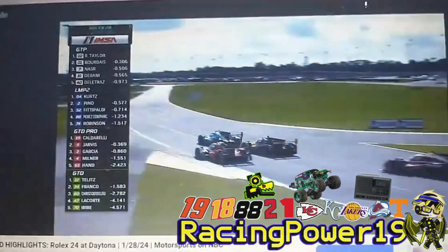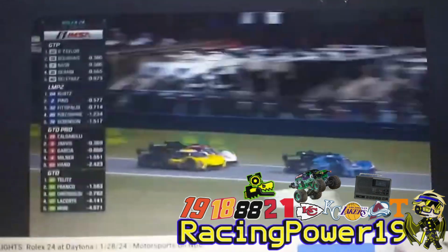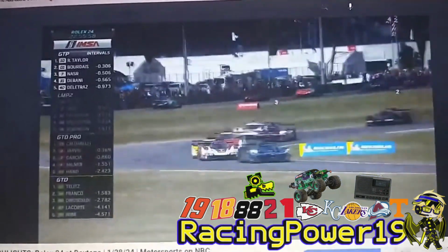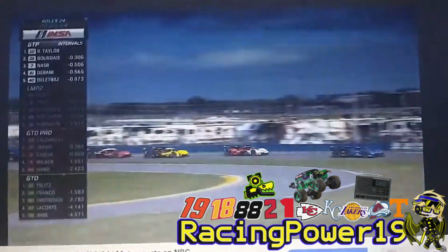I mean, this is where I think I was watching it live, I think. Dust flies. Yeah, this is what I saw live. Porsche and Cadillac, Nazar and Bourdais. Felipe Nazar for Porsche Penske Motorsport grabs that second spot with force.